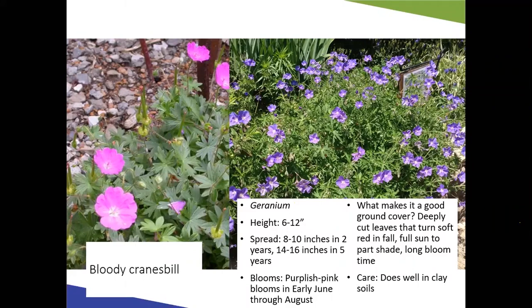What makes it a good ground cover? Just multiple seasons of interest. Very adaptable. It has these really cool leaves. These leaves actually turn red in the fall. Now, how could any gardener not put this plant? Okay? Not put this plant in their ground.